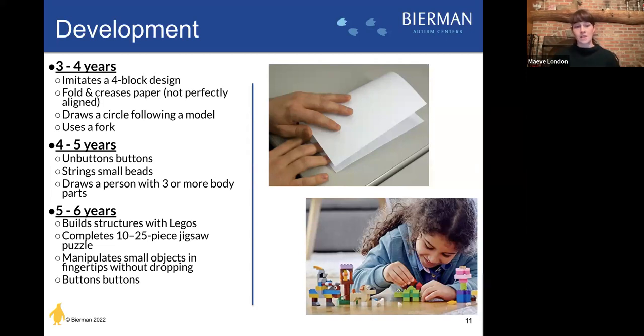At 4 to 5, we also start to see some emergence with drawing shapes and drawing people, and we'll get into that a little bit more down the line.